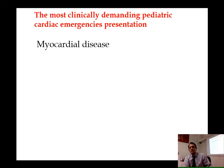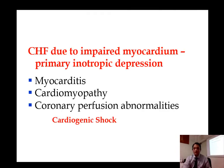So the most clinically demanding pediatric cardiac emergency presentation is myocardial disease, and we talk about myocarditis. So congestive heart failure due to impaired myocardium, primary inotropic depression. And the cornerstone in these patients, I told you before also, is to reduce the afterload. Remember, if the heart is not contracting, like there is a contractility issue, what can you do? Because there are 3 components of cardiac output: preload, contractility and afterload. So these are the 3 components to increase anyone's cardiac output.